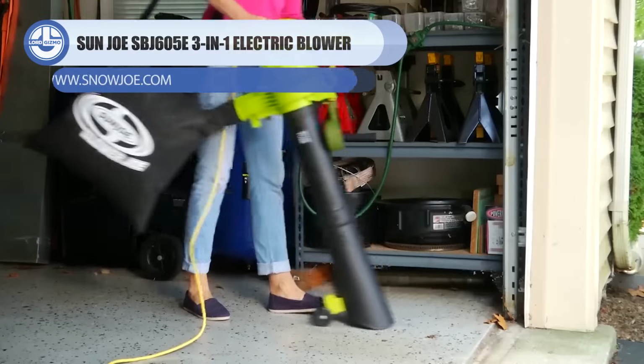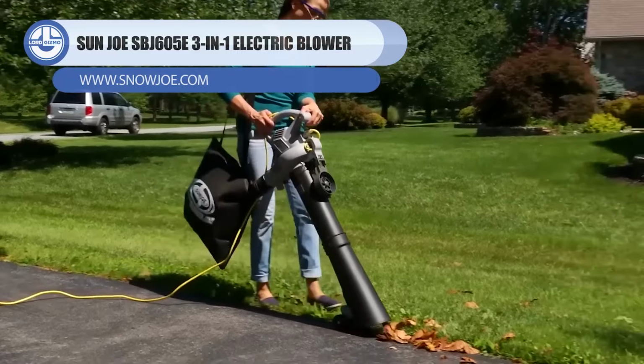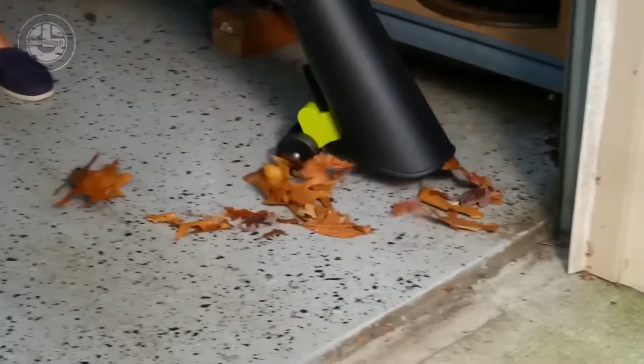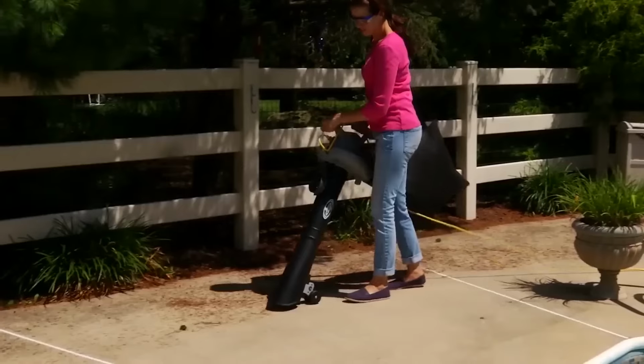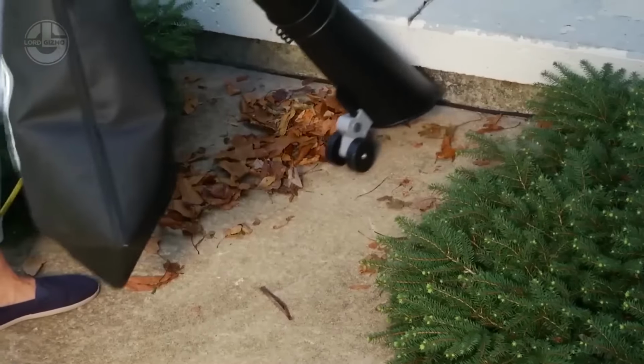Next up, this is the Sunjo SBJ605E 3-in-1 electric blower, which is a 3-in-1 lightweight, sleek, and powerful lawn and leaf cleanup machine. This was designed to make such tasks easier, fun, and quick too.